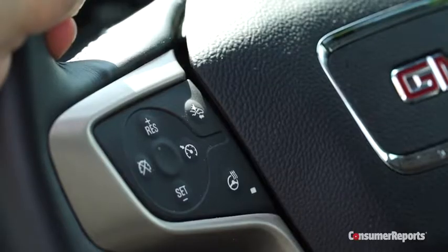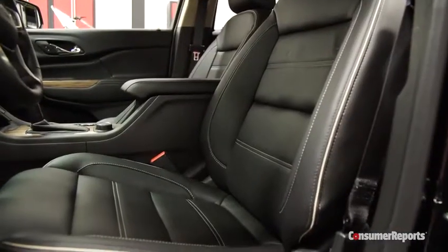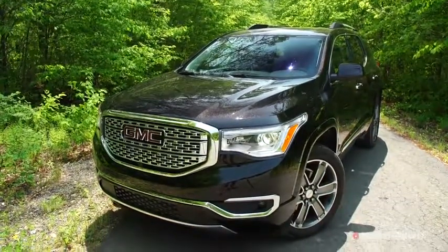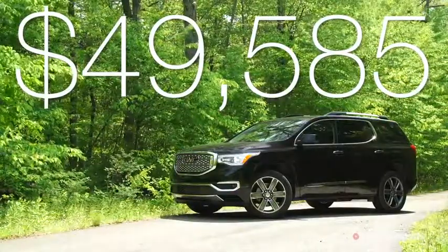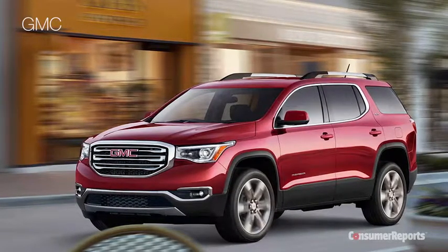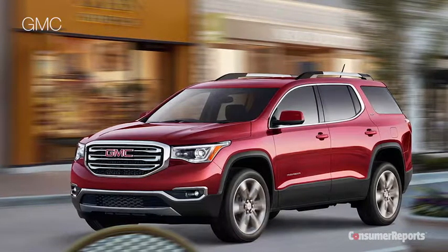Advanced safety equipment like forward collision warning with automatic braking and a seat that buzzes to warn the driver of impending hazards is optional or standard only on high trim lines like this Denali. An Acadia Denali with all-wheel drive stickers for $49,585, including the optional surround view camera system. A more typical Acadia SLT1 with blind spot monitoring, but without the advanced safety gear, costs around $43,000. Now either way, that's pretty pricey.